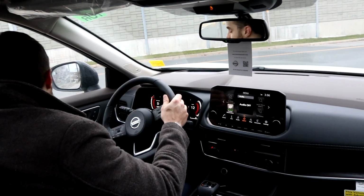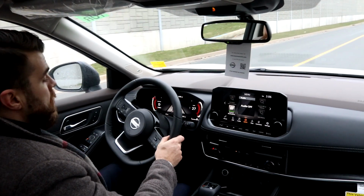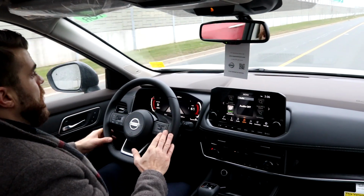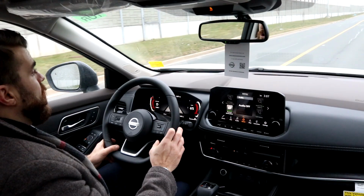You have the paddle shifters if you want to customize the shifting. You get this nice heads-up display. Overall, it's just a smooth drive. Handles nice. And with this vehicle information screen, you can really get a lot of information, and you can use the ProPilot Assist if you're on the highway.